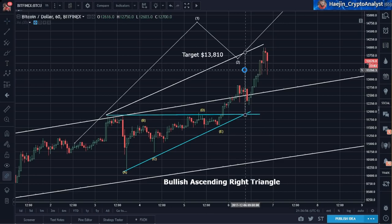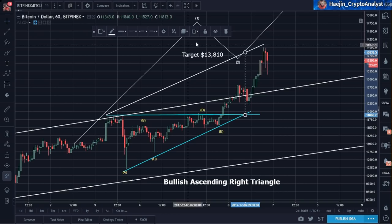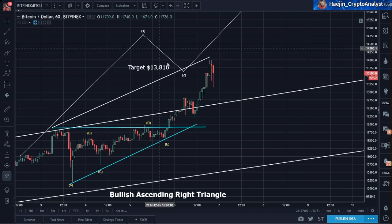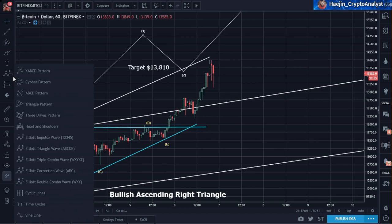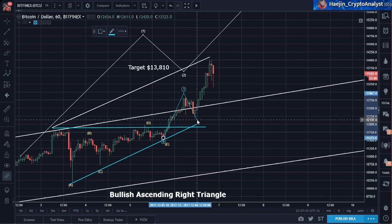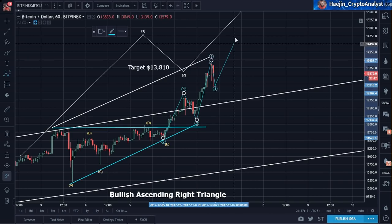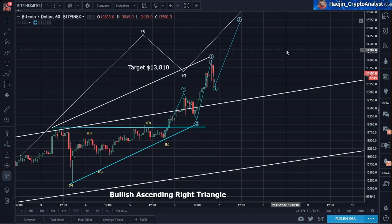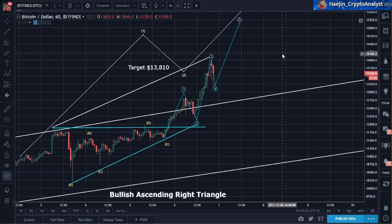So let me just remove this just to make it clearer. I would label this like this. 1, 2, 3, 4. We're not done yet, ladies and gentlemen. We are not done yet on this.